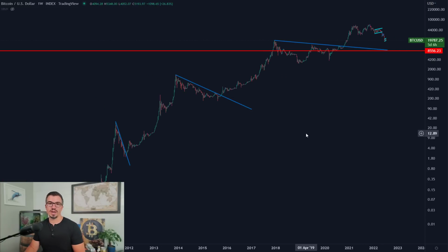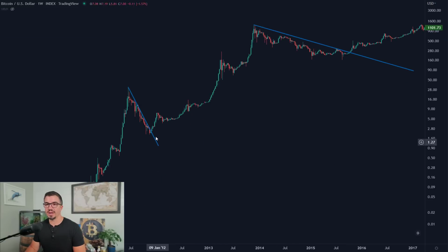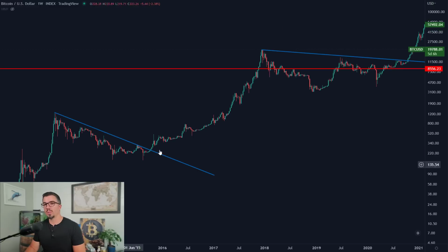So notice how every time this angle gets a little less steep, and that's to be expected because, again, Bitcoin is becoming a little less volatile each cycle. Okay, now Bitcoin has never tested this level as new support. Obviously back here, it broke out, never looked back. Once again here, broke out, never looked back.